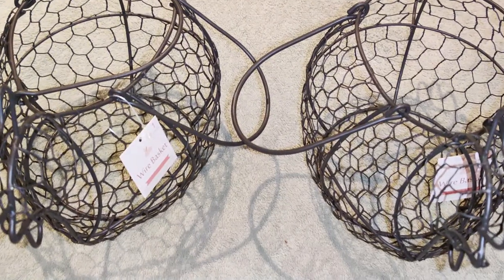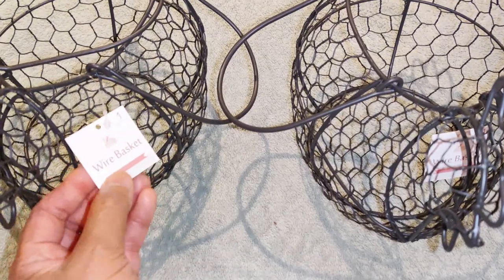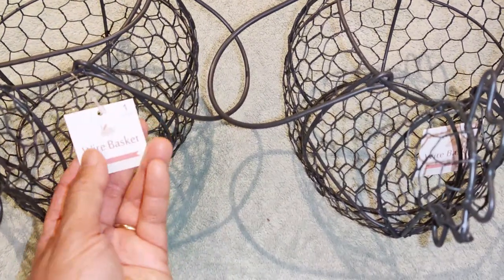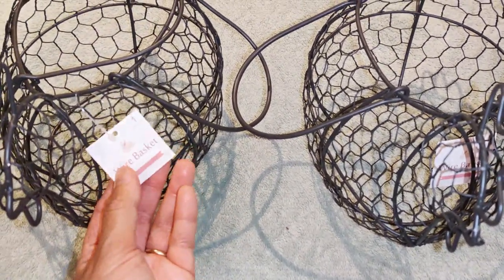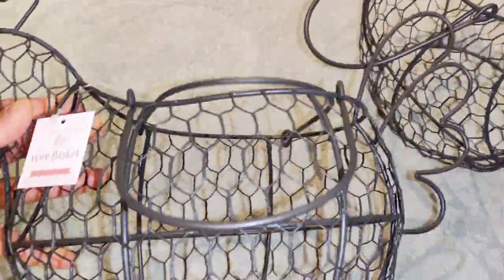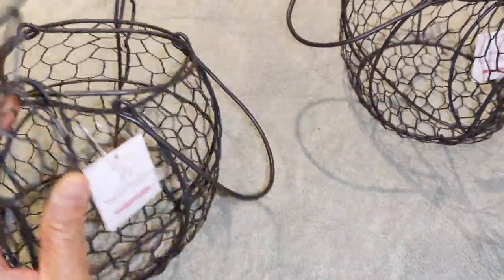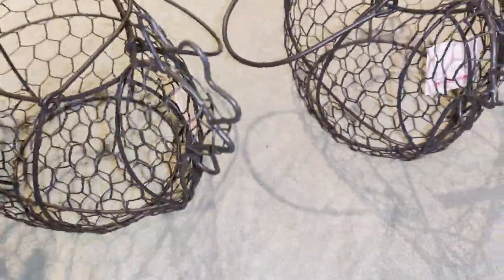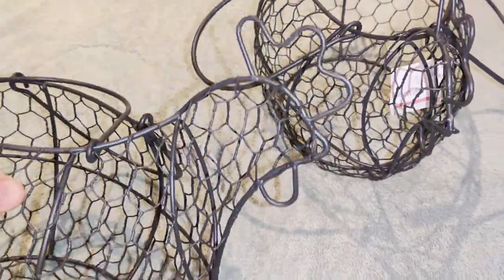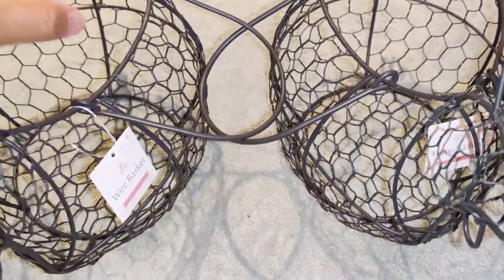Hi friends, so I was at Target today and we have a haul. I was looking for things that are farm related or garden related, and I really love this. I found these chicken baskets. They're probably for Easter or whatnot, but these wire baskets are shaped like a chicken. There were three, I only got two. I probably should have gotten the third one.